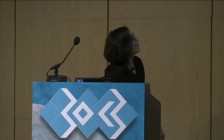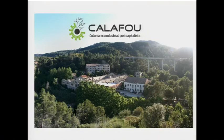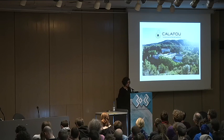And this is about Calafou. That by now has a very pretentious name. It's a post-capitalist eco-industrial village. We call it Colonia in Spanish and in Catalan too. And I'm going to explain why in a bit, what it means to be a colony there in Europe.